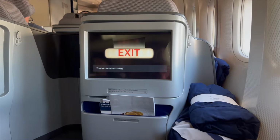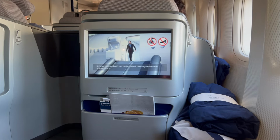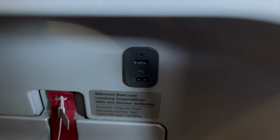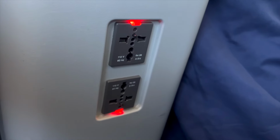Emergency exits. They are marked accordingly. Illuminated strips on the floor will guide you to these exits. These exits are equipped with evacuation slides. And while the safety video is still playing, let me quickly show you the two USB power ports located below the armrest, as well as two universal power outlets in the middle of the two seats.